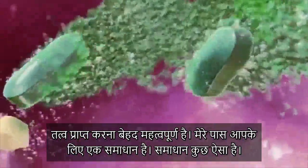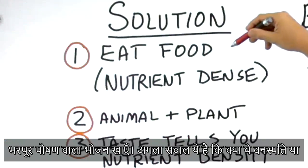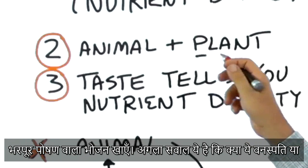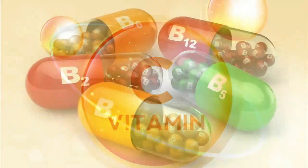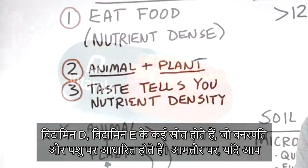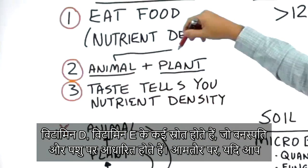I do have a solution for you. Here's the solution. Eat food that's nutrient dense. Next question: is it going to be plant-based? Is it going to be animal-based? Well, guess what? You have a lot of different sources of vitamin C, B vitamins, vitamin D, and vitamin E that are in both animal and plant.